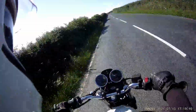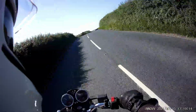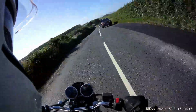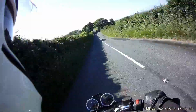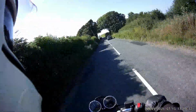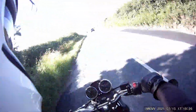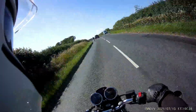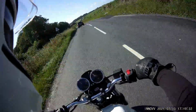I don't want him catching up, and I don't want to get in his way. So I'm just going to ease the throttle open. There we go. Not changing down, and it just grunts away. It's super flexible, and you know, I've caught back up already. This thing really is a pleasant, usable motorcycle.